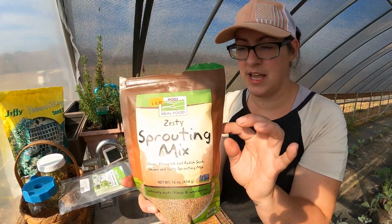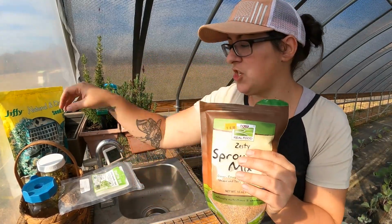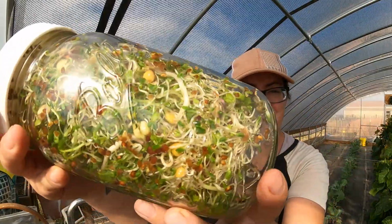On the package, it says that you get 40 tablespoons out of this one package, and that 1 tablespoon is what turns into this, and this goes a really long way.